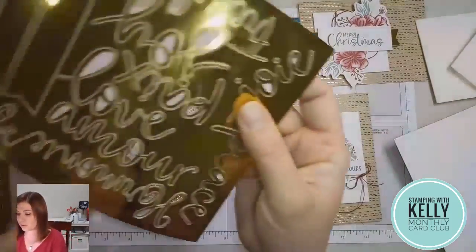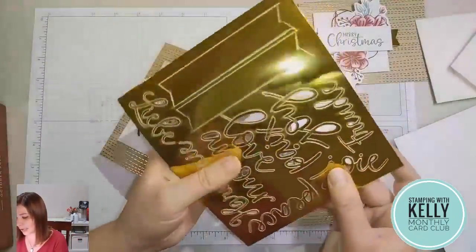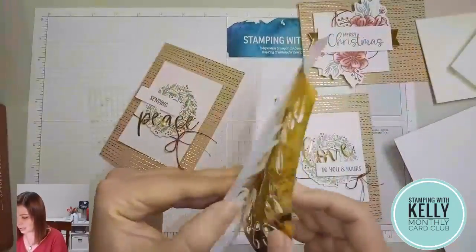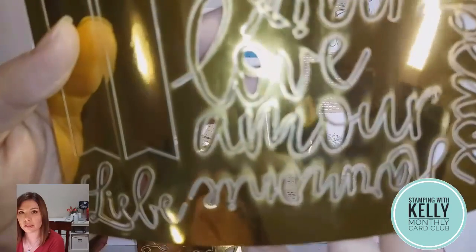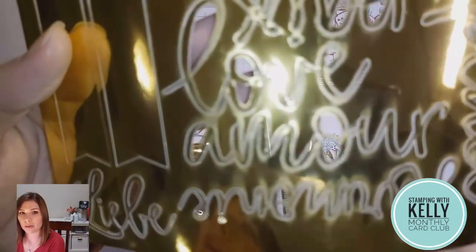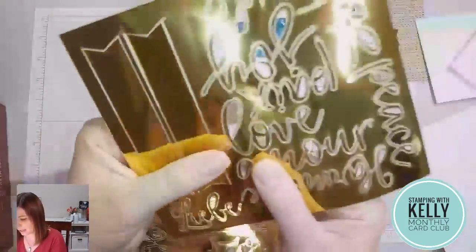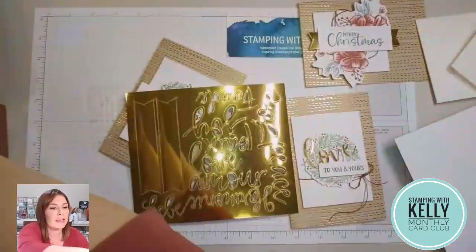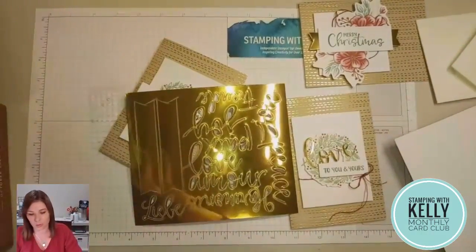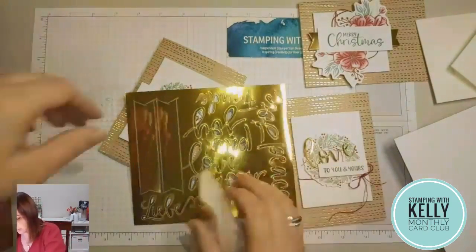I want to mention, if you own this kit or if you have anything that's a laser cut foil like this, you might notice that there's a little bit of a halo around where it does the cuts. Let's see if we can see. The reason for that is just the laser. And so you can kind of rub it off. You can rub it off with a Kleenex, but I actually find that a dry baby wipe works perfectly.